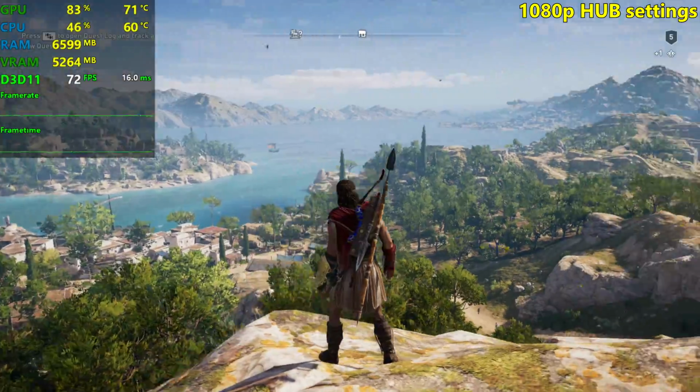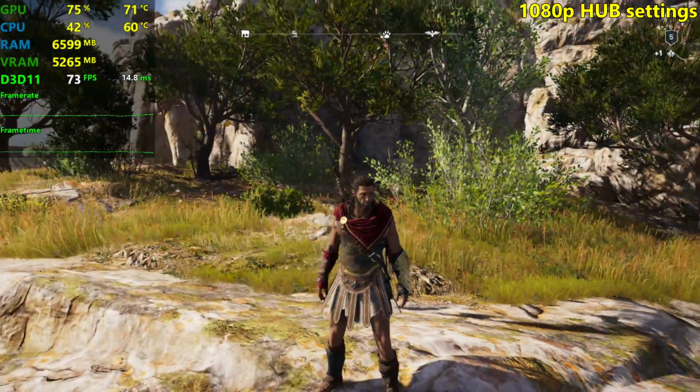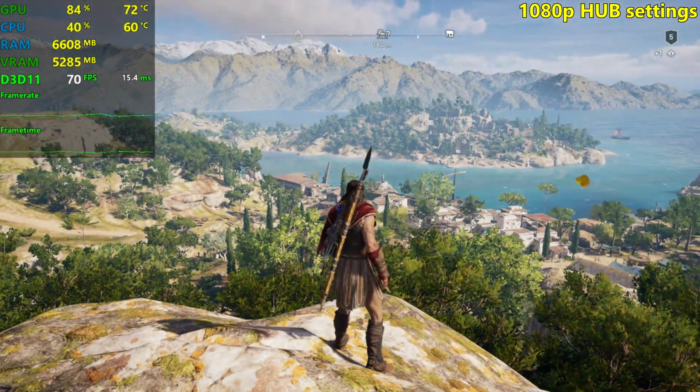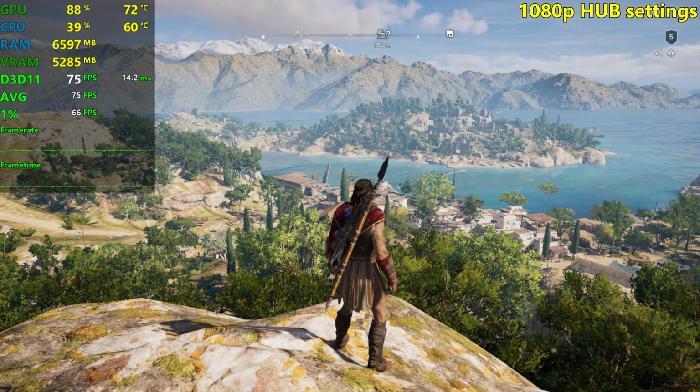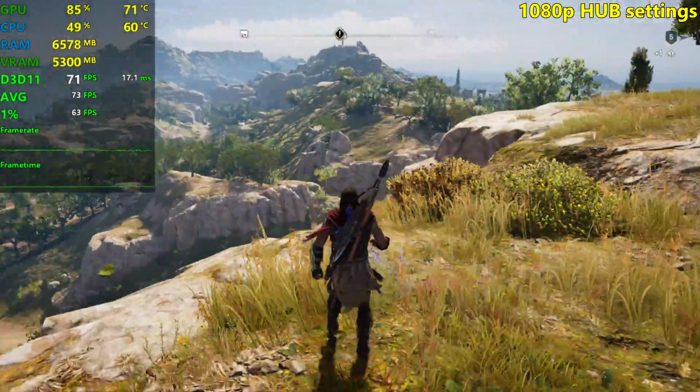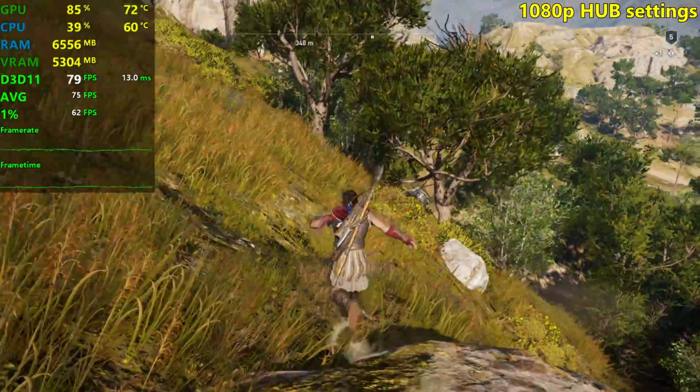I'm recording, by the way, with AMD's Relive software, which actually hurts our performance by a couple of FPS. It just drops it by like 2 or 3 here at 1080p and 1 or 2 at 1440p, and actually at 4K it doesn't really matter. And let's get out of here.